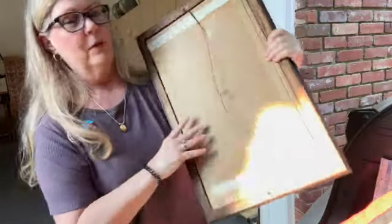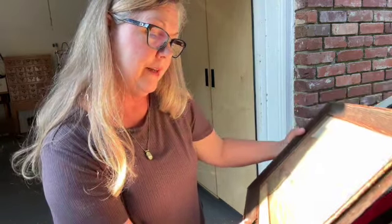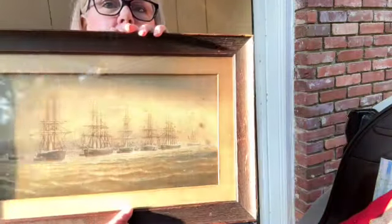I paid $4.94 at Goodwill, and it was a watercolor by J. Whitman and painted in 1887. It's not in that great a condition, but I think it's a great painting. And it was appraised as a watercolor on paper, an English harbor scene, 1887, by a British painter who specialized in ship portraits.